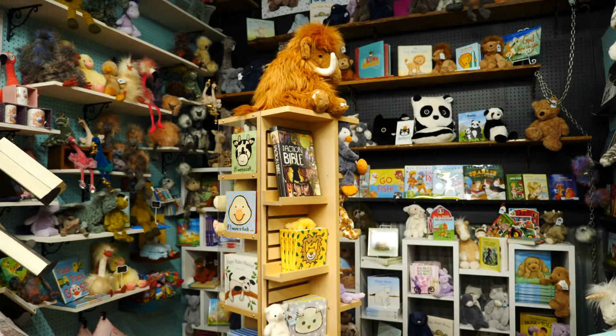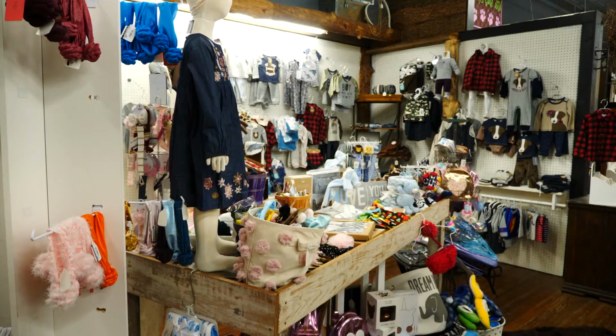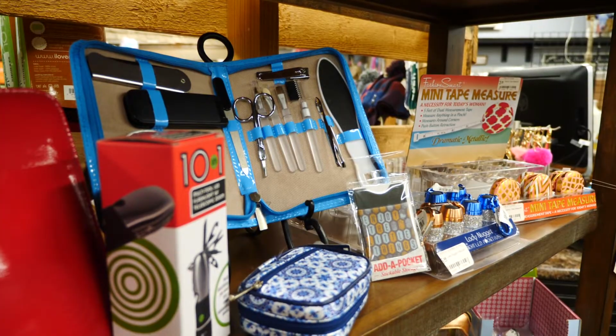Cheryl Firth is actually one of the vendors here. My friends, this is their favorite place to shop because you can come in and buy a wedding gift, you can buy plant seeds, you can buy a baby gift, you can buy paint to craft with, you can buy clothes, you can get bath soap. I mean, there's a ton of different things that you can do.